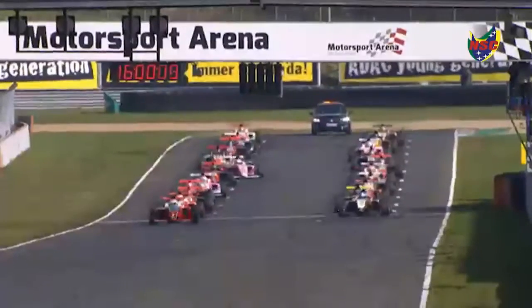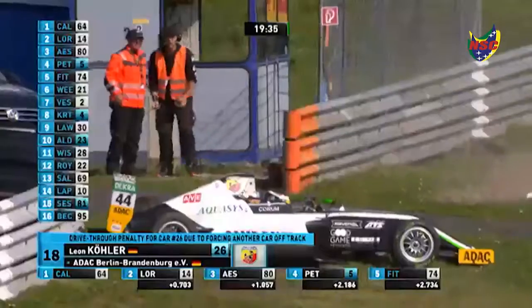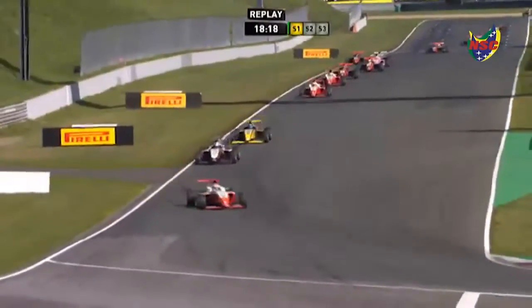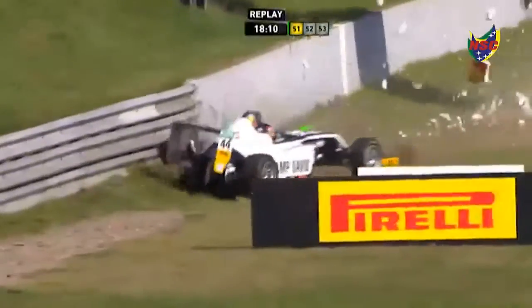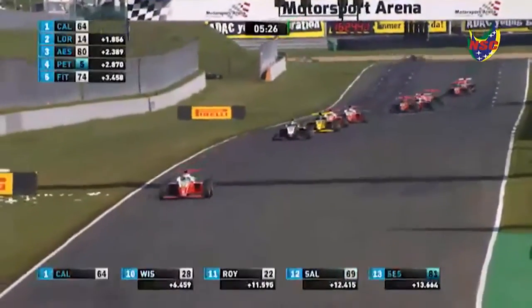Oliver Caldwell goes from pole position for race number 3, which was going to be another drama-filled race. Not only for the fact that the race 1 and race 2 winner, Lirim Zendelli, ends up in the barriers, as you can see, going backwards, first of all through one of the Pirelli advertising hoardings, then making contact with the concrete and Armco. Lirim Zendelli was out of the race.